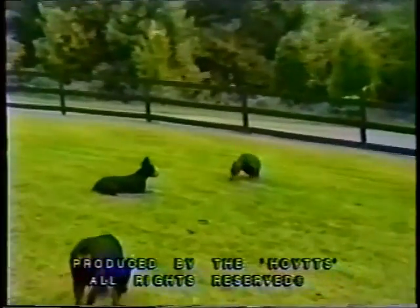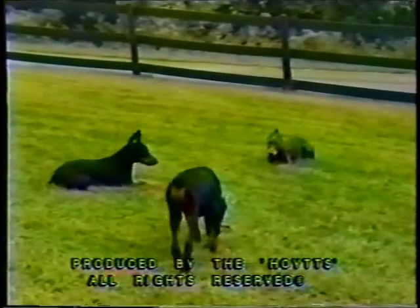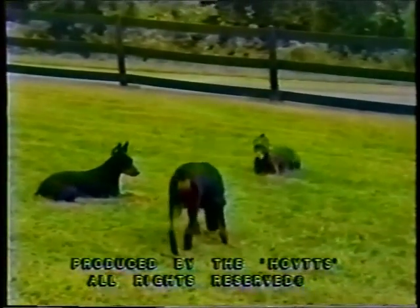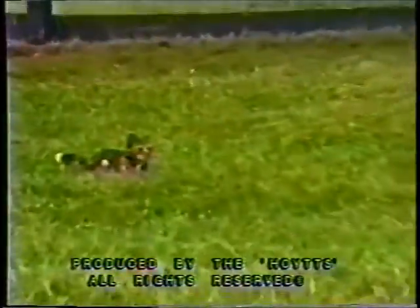Look at this little blue and see how her ears touch. She has stance, and that's what this tape is all about, stance. But she can pull her ears over. We call it overcorrecting.